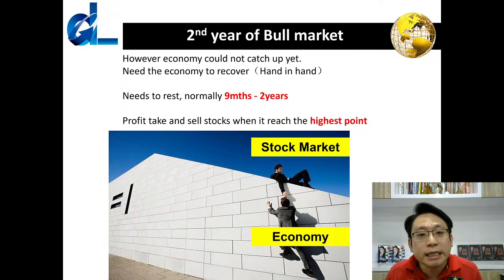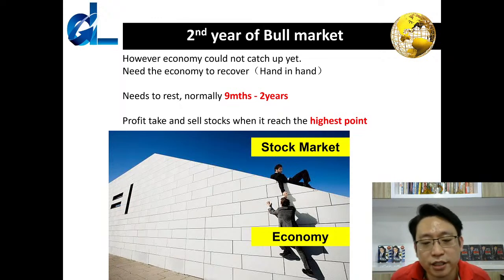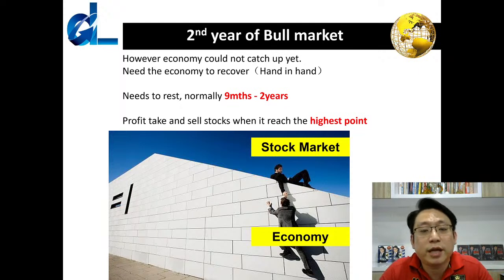So we cannot raise so fast yet. We need to wait for India. We need to wait for China. We need to wait for those third world countries. If we raise too fast, they will crash. The economy will crash because they don't have a vaccine yet.